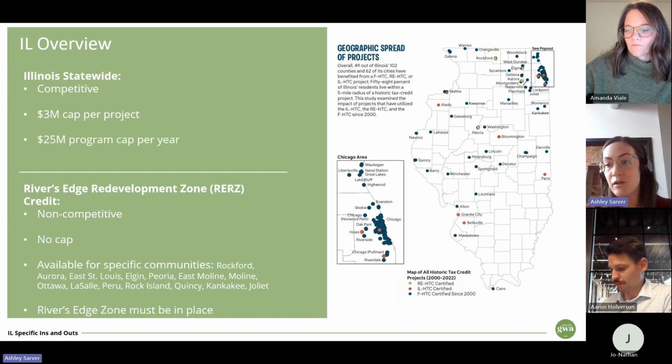For a while, it was just 5 communities, and in recent years, that has expanded to include quite a few additional ones. So if you're in one of those communities and you're in the River Edge redevelopment zone, those projects have a really unique position in that they don't have to compete for the credits with the rest of the state.